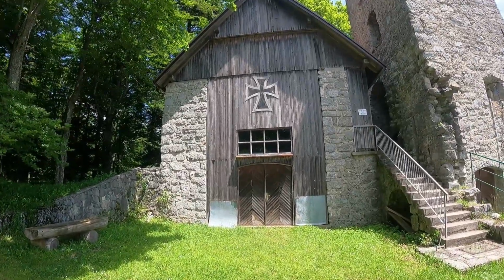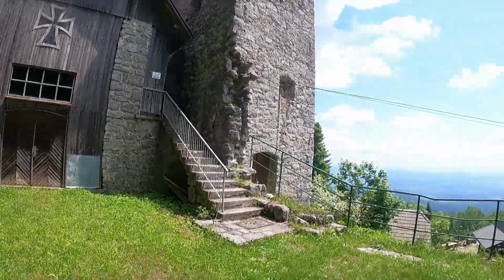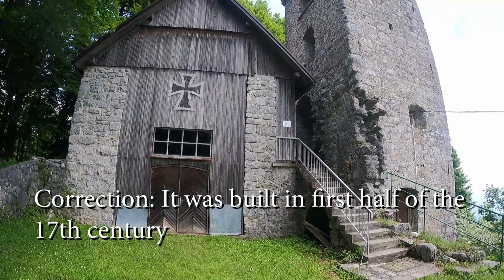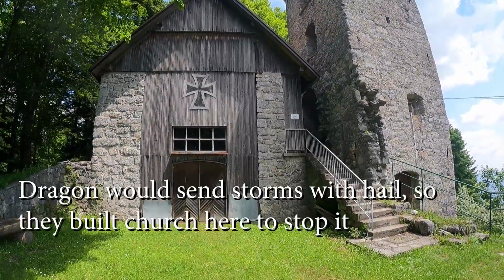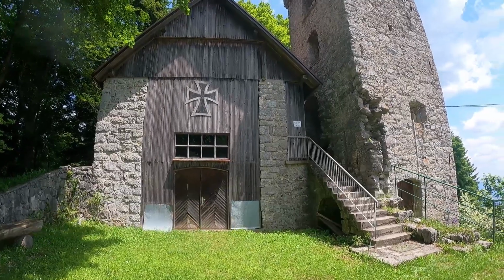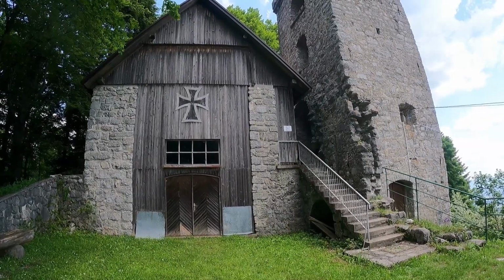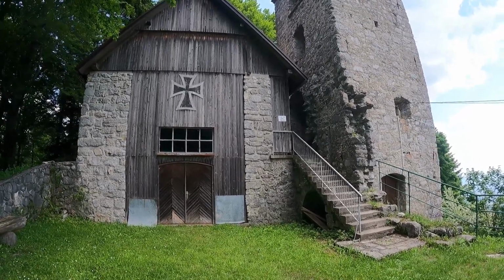This is the Church of Saint Francis Xavier, built near the end of 18th century. People would pray for the storms to go away here. Not suitable for me because I like storms, but I get it. In those days they could be devastating. They can be devastating today as well. It was burned down, I think, in 42 during the World War II. Don't know the entire story about how it burned.